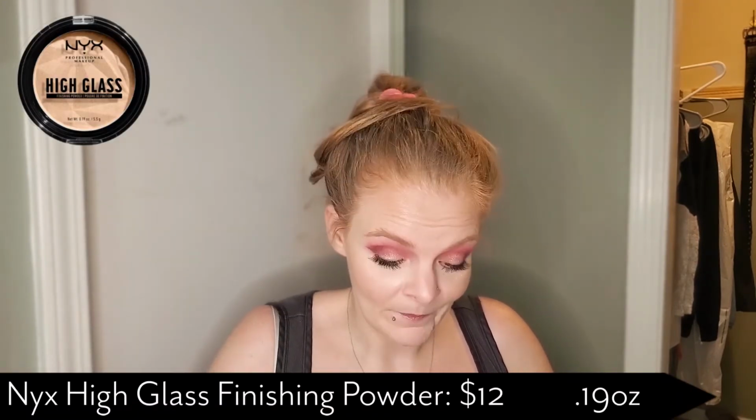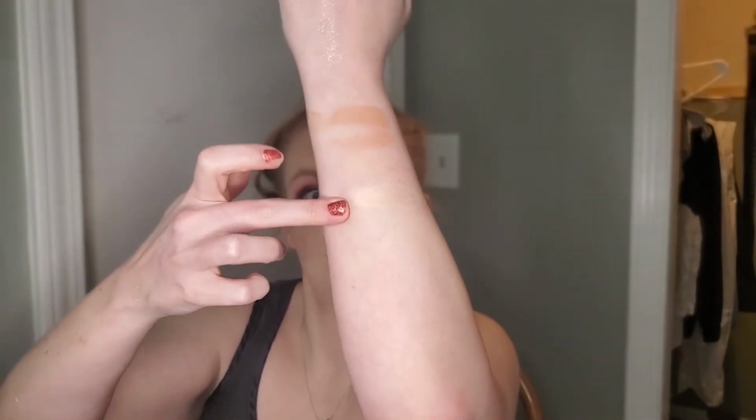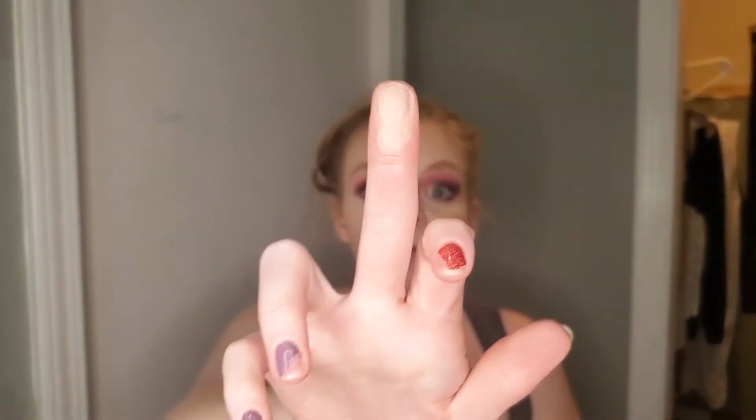However, the finishing powder was the biggest fucking disappointment, because, let me show you why. This is not fucking finishing powder. This is a goddamn fucking highlighter. That is shiny, okay? That is fucking shiny. And as somebody who is oily, I do not need shine on my face.